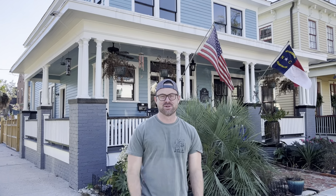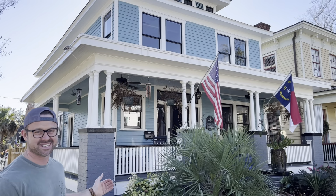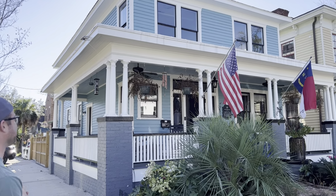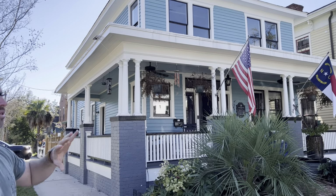Guys, we are here in beautiful historic downtown Wilmington on the corner of 7th and Dock Street. This is the historic Smith Sternberger residence, aka my house. And I am so excited that we are finally breaking ground on the renovation on the inside.